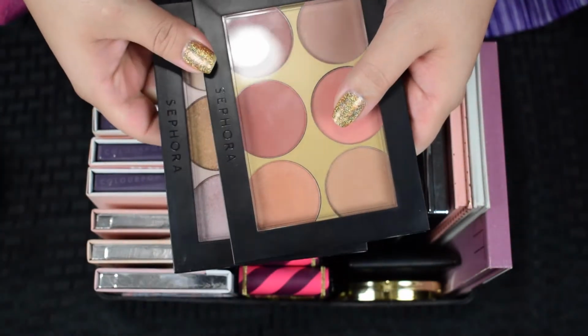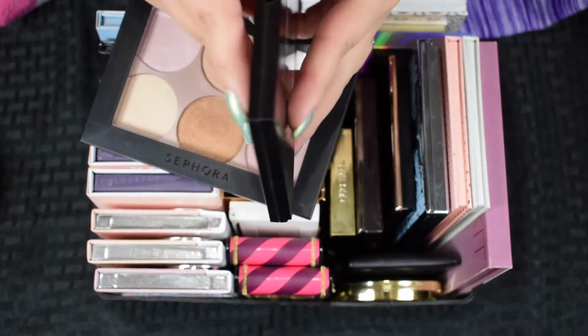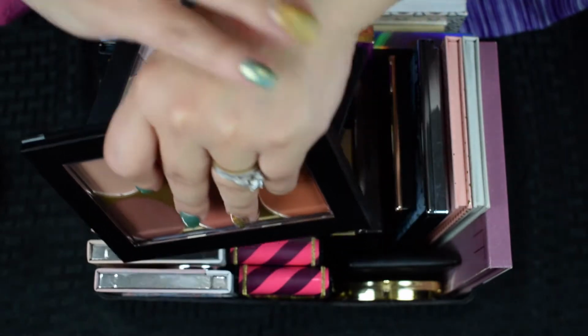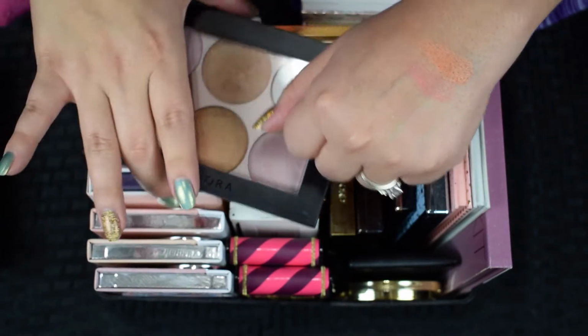I have two here from Sephora. This is the Sephora blush palette, and I really like the quality of these blushes. You have a couple of shimmery blushes and a couple of matte blushes, but I really like the quality of them. They're really nice and pigmented, so I am going to be holding on to this blush palette.